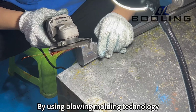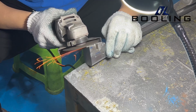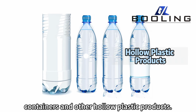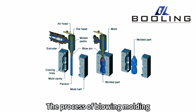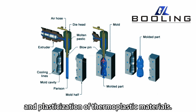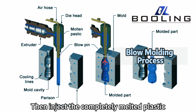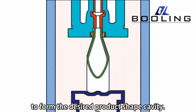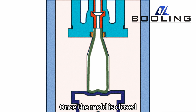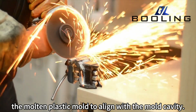By using blow molding technology, manufacturers can produce a variety of products, such as bottles, containers, and other hollow plastic products. The process of blow molding starts with the preheating and plasticization of thermoplastic materials. Then the completely melted plastic is injected into the blow molding mold, which consists of two halves to form the desired product shape cavity. Once the mold is closed, compressed air is introduced to blow and expand the molten plastic to align with the mold cavity.